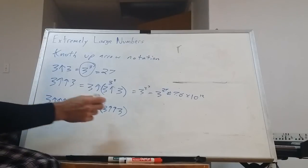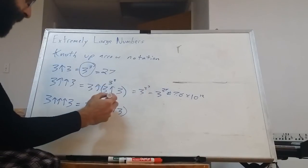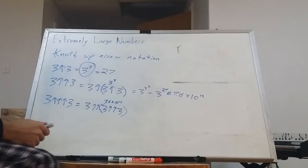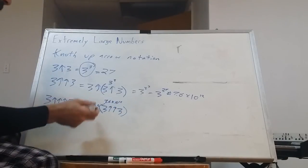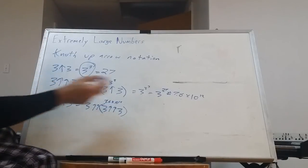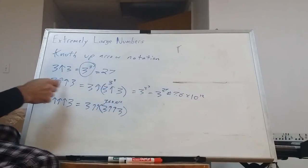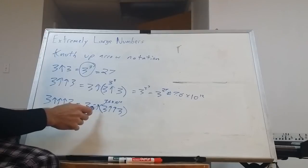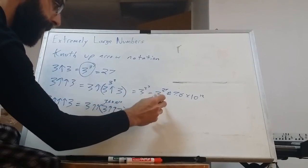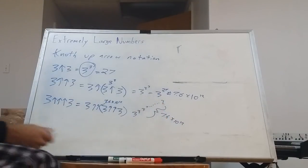So we already know what this is, right? This is this answer right here, the 7.6 trillion. Let's write that down, times 10 to the 12. All right, well, what's 3, double up arrow, 7.6 trillion? Well, we saw that this is a 3 with a tower of 3s, 3 high, which means this is going to be a tower of 3s. Wait for it. 7.6 trillion high. Wow. Okay, that is amazing.